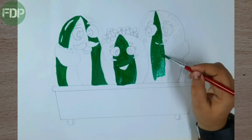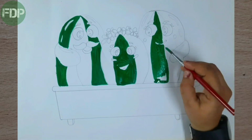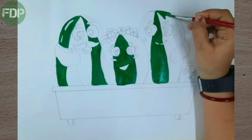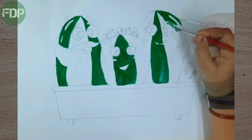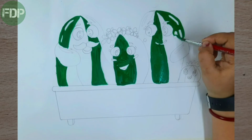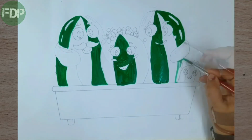Fact number 5. You will find lots of cacti in Arizona and California, and even some cactus have been found in the rainforests and even in countries like Canada. Fact number 6. The spikes on the outside of the cactus can be very sharp, and some spikes can even be poisonous to humans.